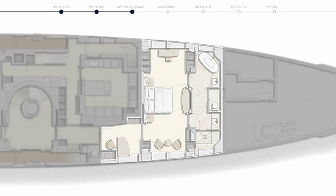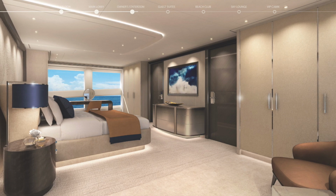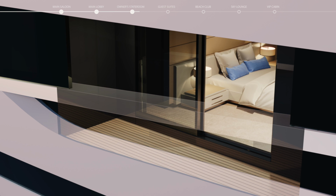So moving forward from the main staircase atrium, you enter through a large door into an owner's private office on the starboard side. From this, you then go into the full beam owner's cabin, which really takes advantage of the huge windows in the exterior design by Omega Architects.